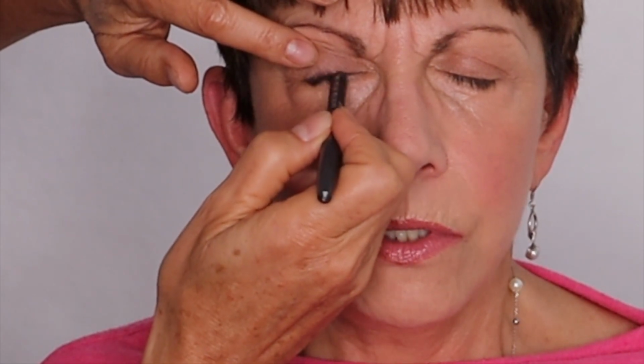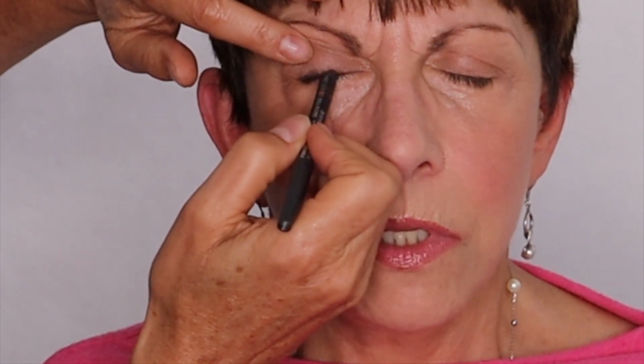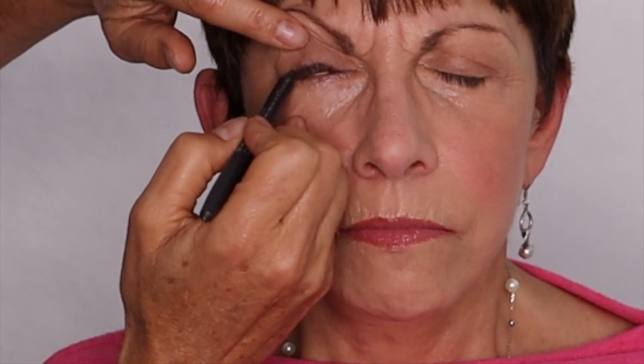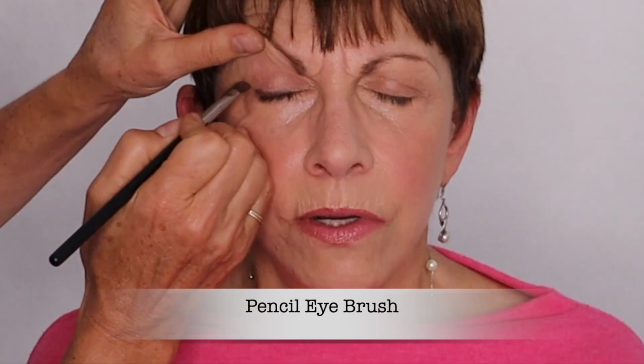But the thickest part of that line is the outer edge, not the inner edge. So this just takes some practice. I've done live productions, live streams on how to do this. I've done other videos. It is just a skill, that's all, and anybody can learn it.